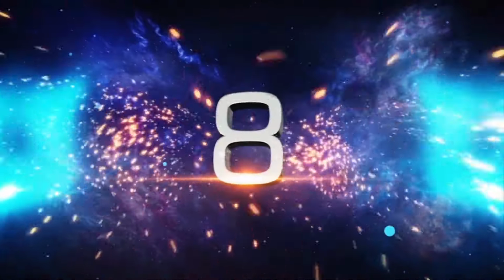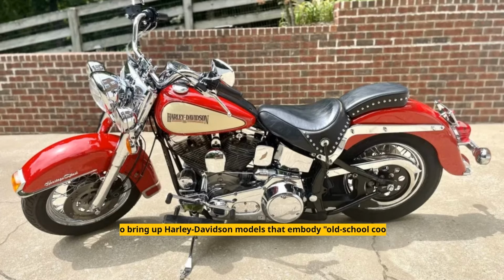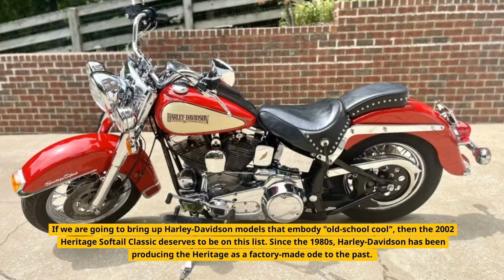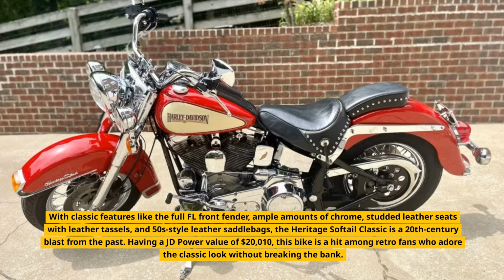Number 8, 2002 Harley-Davidson FLSTC Heritage Softail Classic. If we are going to bring up Harley-Davidson models that embody old-school cool, then the 2002 Heritage Softail Classic deserves to be on this list. Since the 1980s, Harley-Davidson has been producing the Heritage as a factory-made ode to the past. With classic features like the full FL front fender, ample amounts of chrome, studded leather seats with leather tassels, and 50s-style leather saddlebags, the Heritage Softail Classic is a 20th-century blast from the past.